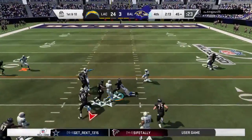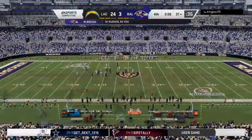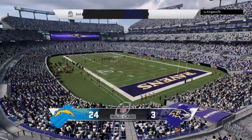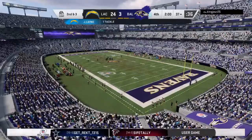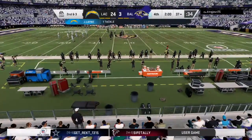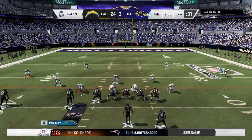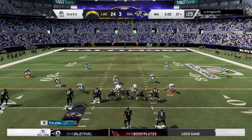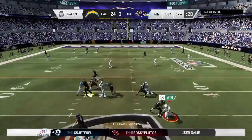Running out of the gun here, Breida. 7 yards on the pickup there, and it'll leave him with a 2nd and 3. Just 2 minutes remaining here in the 4th quarter of what has been a one-sided affair. So it's Raven football here as we welcome you back. And let's see what they've come up with offensively after having time to talk it over.